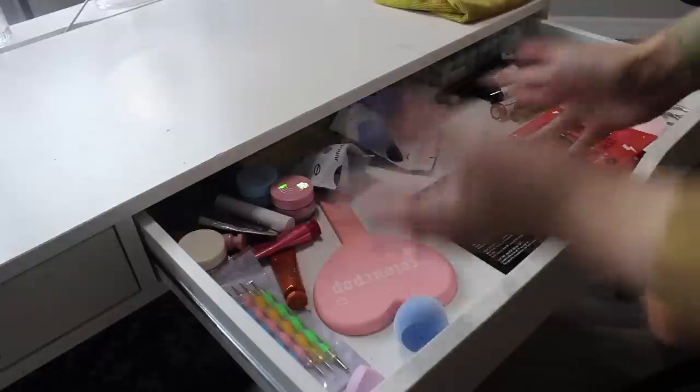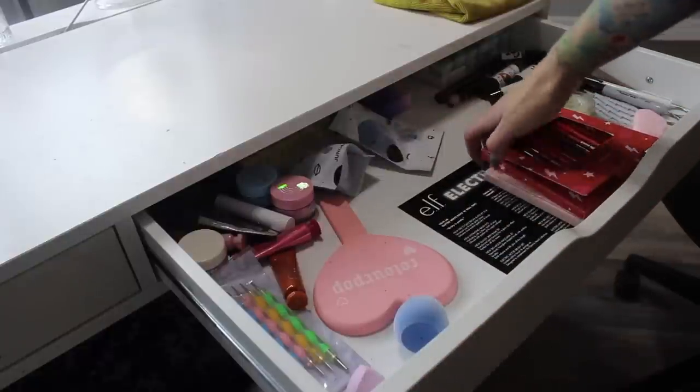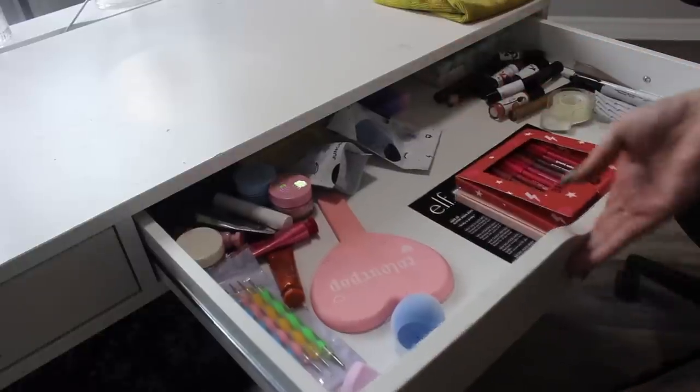This is the random drawer slash also things that I need to focus on. Like I kept this e.l.f. Electric Mood thing that came in the PR package so I can remember what does what. Yeah, this is that. I have a very old beat up chair that's old from Zane's work. I have a rug down there just because it makes it look cute and absorbs the sound nicely. Yeah, that's my filming setup. Usually my camera is right there.